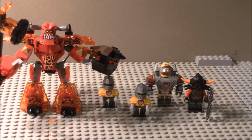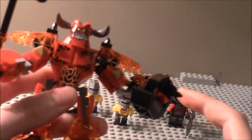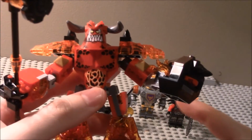Alright, so here are the figures, and from left to right we have Bernsey, 2 Axel bots, Axel himself, and an Ash Attacker. And taking a look at Bernsey, this is probably one of my favorites of the big builds, just because of the way he looks, and so it's pretty cool.